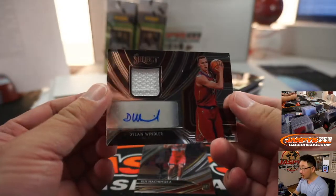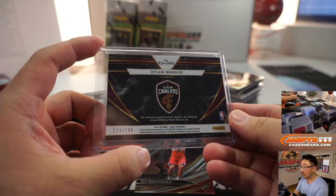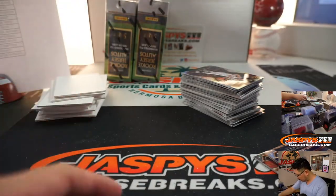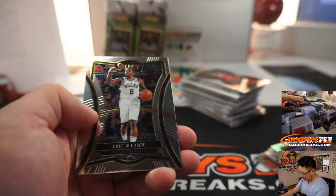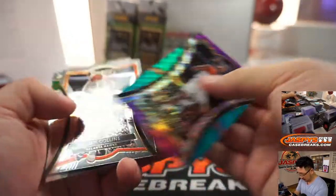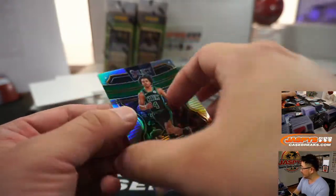You got Dylan Windler, jersey and autograph for the Cavs. John Ryder with the Cleveland Cavaliers. 174 out of 199. We got Draymond Green to 299. Got Carson Edwards, rookie, silver.